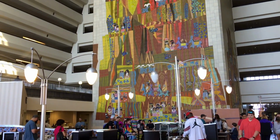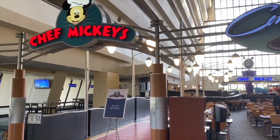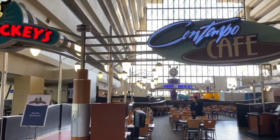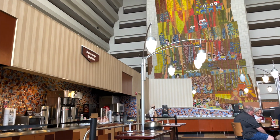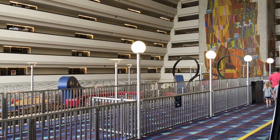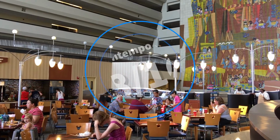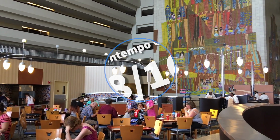The biggest con of Contempo Cafe is going to be that you're going to be able to hear all the rambunctiousness happening over at Chef Mickey's since there's no dividing wall between the two restaurants really. So things are going to get really noisy here. This is in the middle of what's called the Grand Canyon Concourse, and it is loud. But you can watch the monorails pass by through the building, which is pretty cool. Overall, Contempo Cafe gets an 8 out of 10 from me.